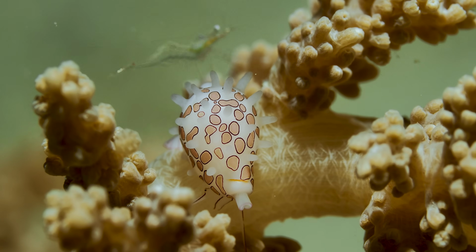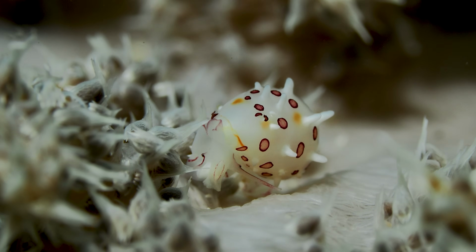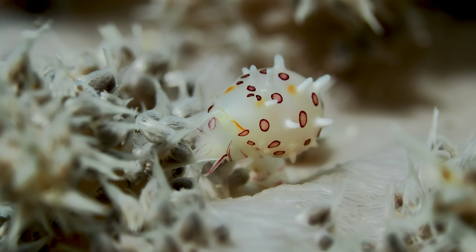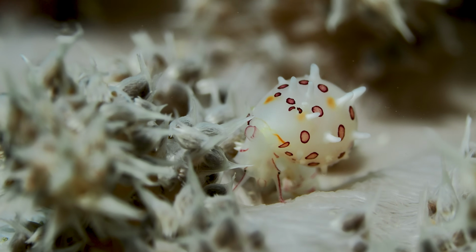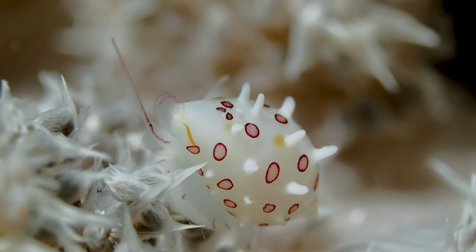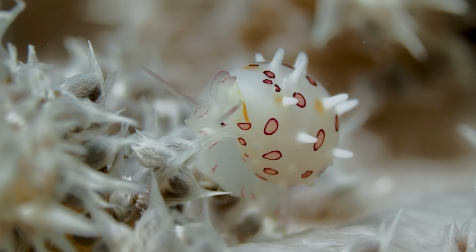And then on another dive, I saw another one. So I had to include it because I really like these guys. I'm really interested in cowries as well, and this one was on a whiter type coral, white or gray, and he was blending in with it. He looked just like the coral he was on. It's pretty cool. It was all spiky, the coral is spiky. It's a cool thing to see, and yeah, they are pretty cute.